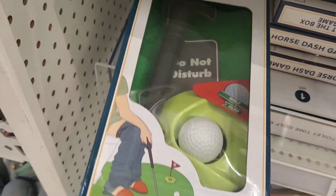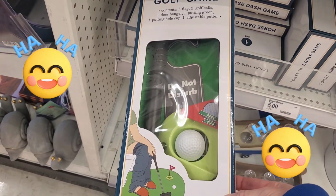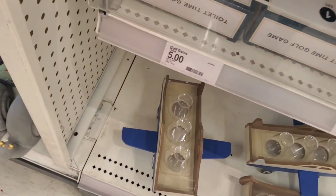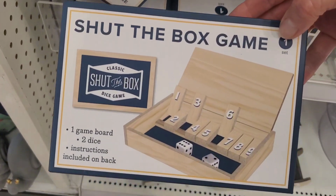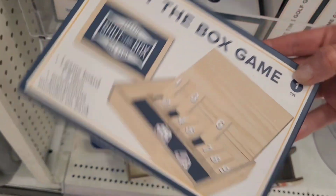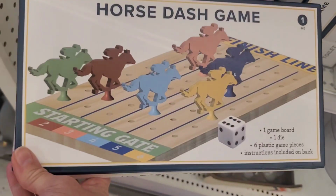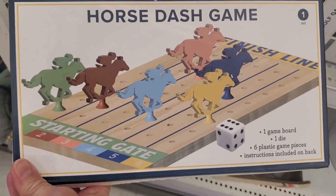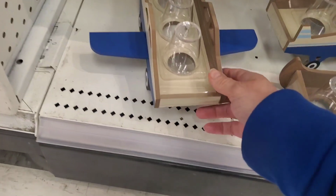Here's a funny item, great to make Dad laugh. It's a toilet time golf game. Thought that would be cute too to throw in that gift basket. They have the Shut the Box game, which is a really fun game. I have it myself and it's very challenging and it's addicting. They also have the Horse Dash game, which also looked fun, but I've never played it. If you have, let me know.